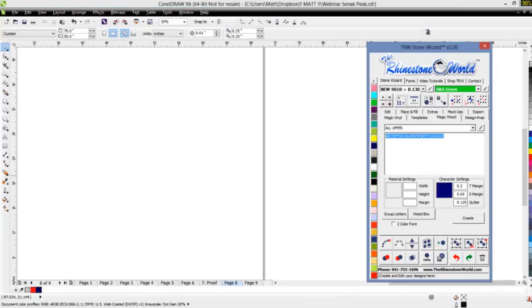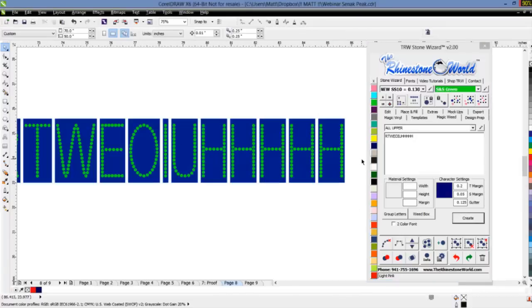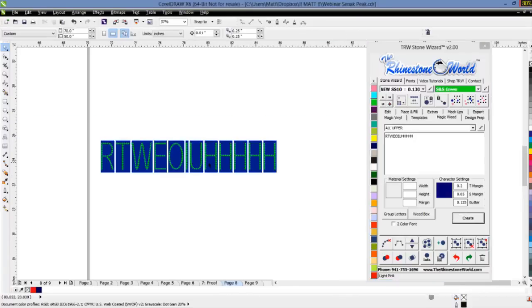Let's just say I want, it's all caps, so I want an R, a T, a W, an E, an O, an I, a U, and H, H, H, H, H. That's all I want, are those letters. Create. It's done. Already done. It's going to cut out just those letters that you typed in.